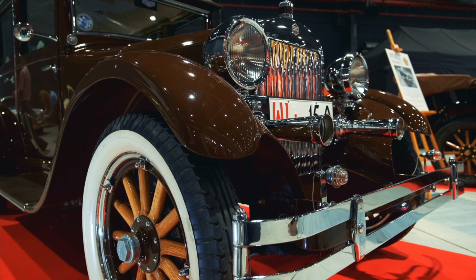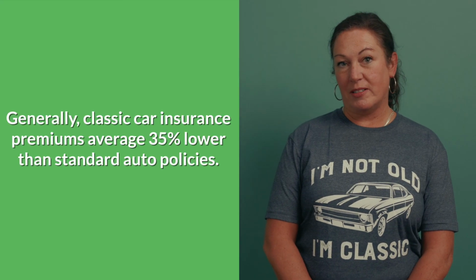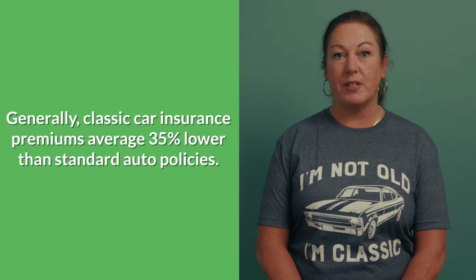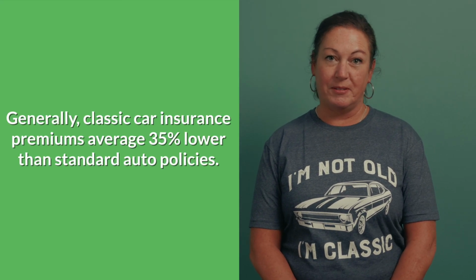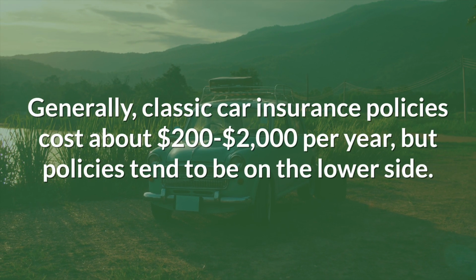How much does classic car insurance cost? If you are interested in classic cars, you know that it can be an expensive passion and every dollar you can save is important. So how much can you expect to pay for insuring your classic car? Unfortunately, without knowing the specifics of your car and situation, we can't give you a quote here. However, generally speaking, premiums for classic car policies tend to average about 35% lower than a standard auto policy. Depending on several factors, you can generally expect to pay $200 to $2,000 per year, but we usually see policies trend on the lower side of that range.